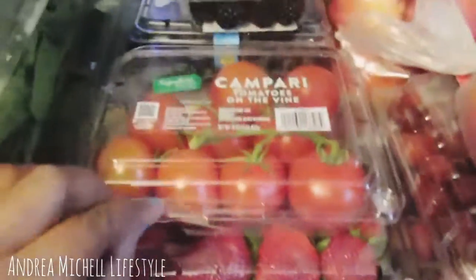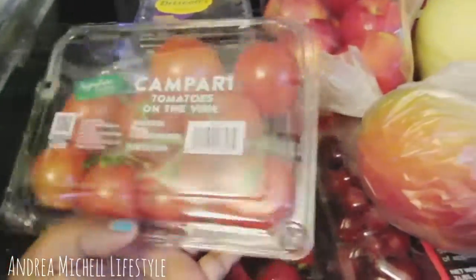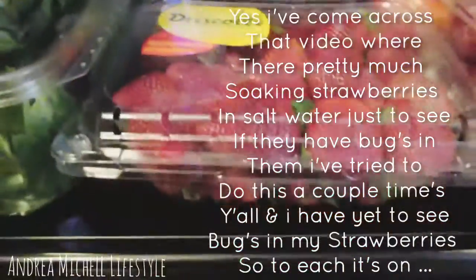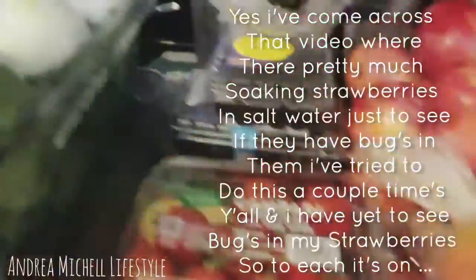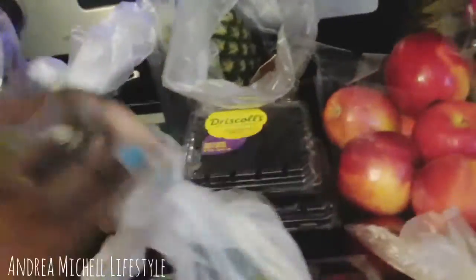Then I got some tomato. These are just the little mini tomatoes. You can snack on these if you wanted to. And then I got a big old thing of strawberries. I got a red onion, a yellow sweet onion, and four of the limes, because they were like 25 cents. So I went ahead and got that.